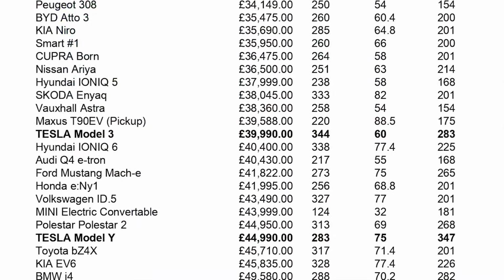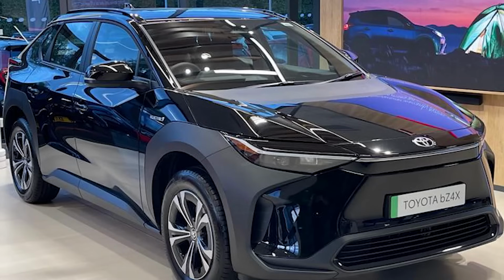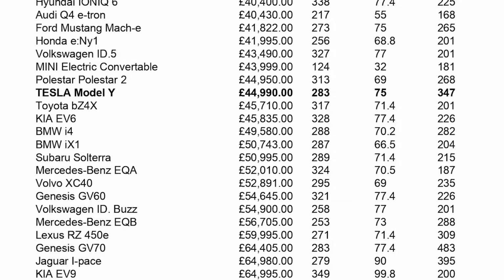But to be a little controversial, can I do this? The Tesla Model Y on this list. Take a look at the Model Y and the price point, lovely, £45,000. Now the range, 283 miles. That surprised me somewhat, and here's the surprising part. The one next to it is the Toyota BuzzForks, as you brilliantly named it to make it memorable, finally, at £45,000. So the same price, but you get 317 miles WLTP range from that 71.4 kilowatt battery pack. So Toyota have got a smaller battery pack, yet they're getting more miles than Tesla's 75 kilowatt hour battery pack with 283 miles. What do you make of that?